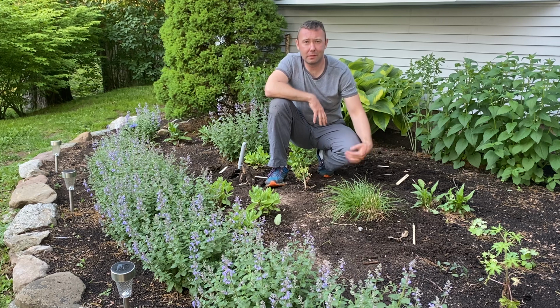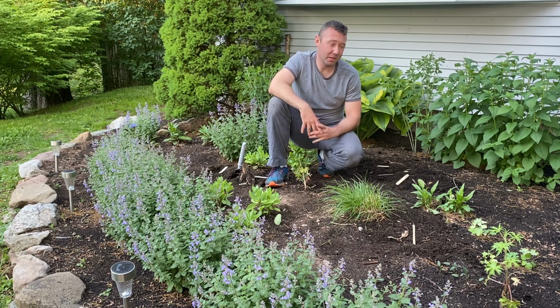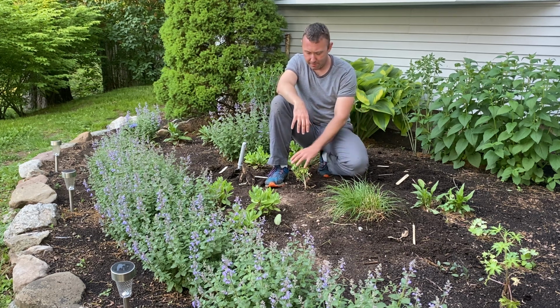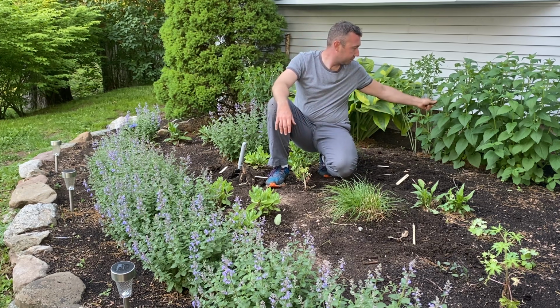Columbine's always use. It's a good plant to use in spring. Some people call it the mountain goat plant. It really is. You can put columbine almost anywhere. Same thing, it'll grow. Delphiniums. These happen to be Requenii, but another stalwart in my garden, as well as agastache.